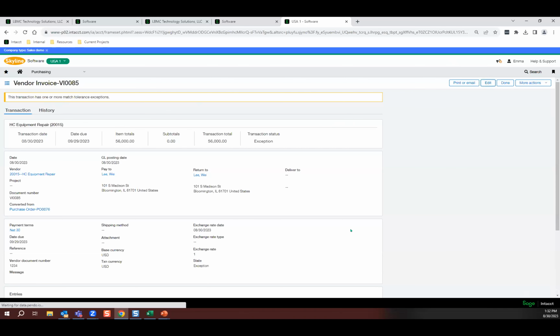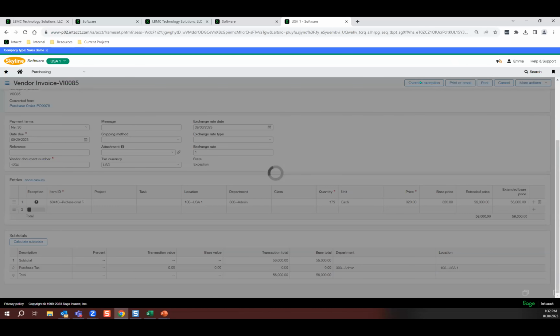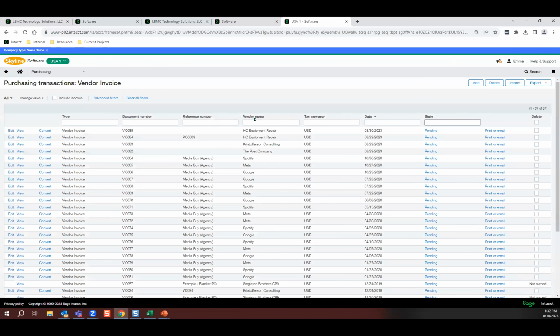So I'm going to hit edit, and I'm going to go down here, and I've got my little exclamation point over next to my ID. And we can see here that we have a quantity variance, that it's reduced by 12.5%. So this is outside of my 5% threshold. That's why I'm getting this exception. But I talked to the vendor, and everything's okay. We're going to go ahead and override that exception. And now my vendor invoice here is back to a state of posting, and that has officially posted to our general ledger.